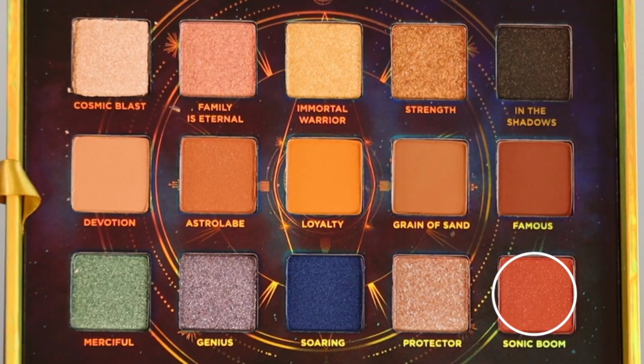All right, now I'm gonna go in with this shade right here called Sonic Bloom. And I'm just gonna dab that with that same brush, like right underneath. I don't want to bring it up too high, so I'm just sort of keeping it on the outer corner. Again, I'm trying not to bring it up that high. I just want a little bit of dimension there.